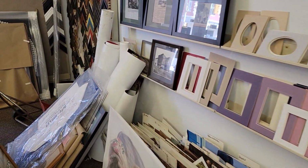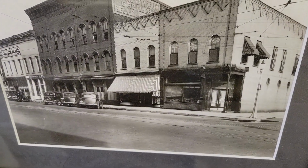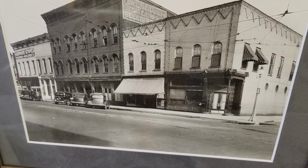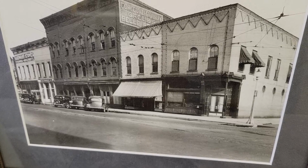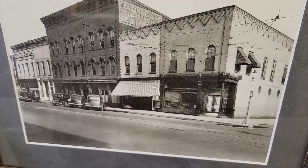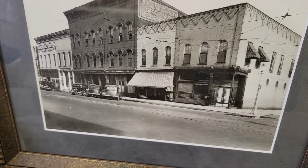But over here I have an original photo. It was taken in 1938. And it shows what the building would have looked like pretty much when it was original. And luckily I had a landlord, or I still have a landlord, that is interested in historic preservation. And he decided to remodel the building and the one next to it and put it back as close to original as we could. I'll go outside and show you a couple of things.